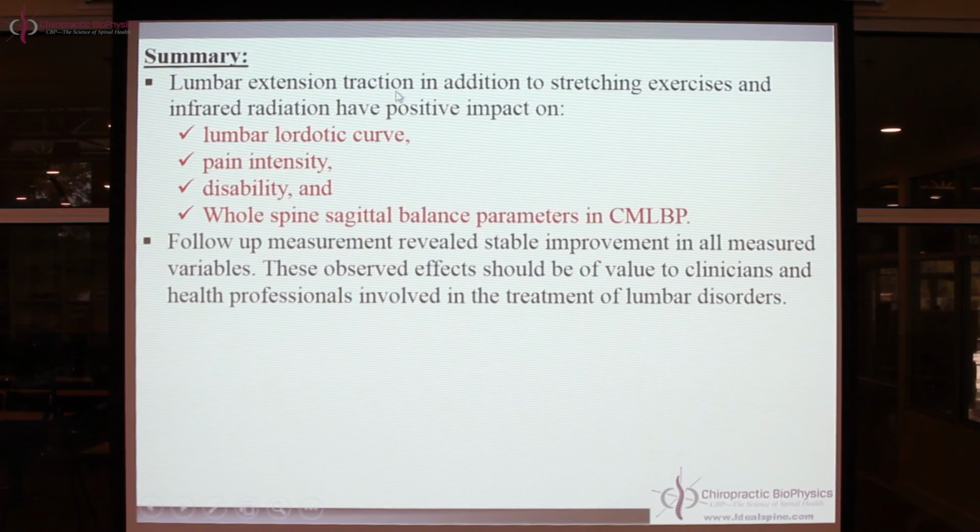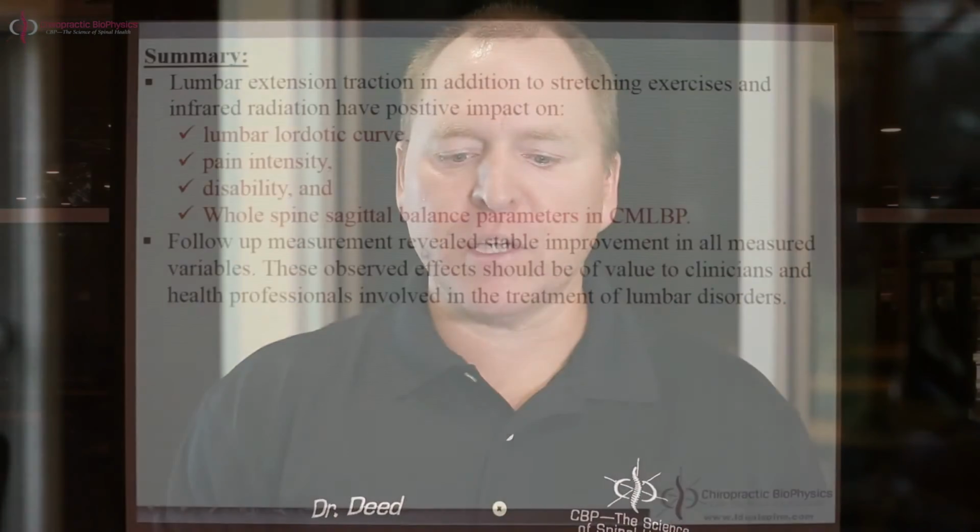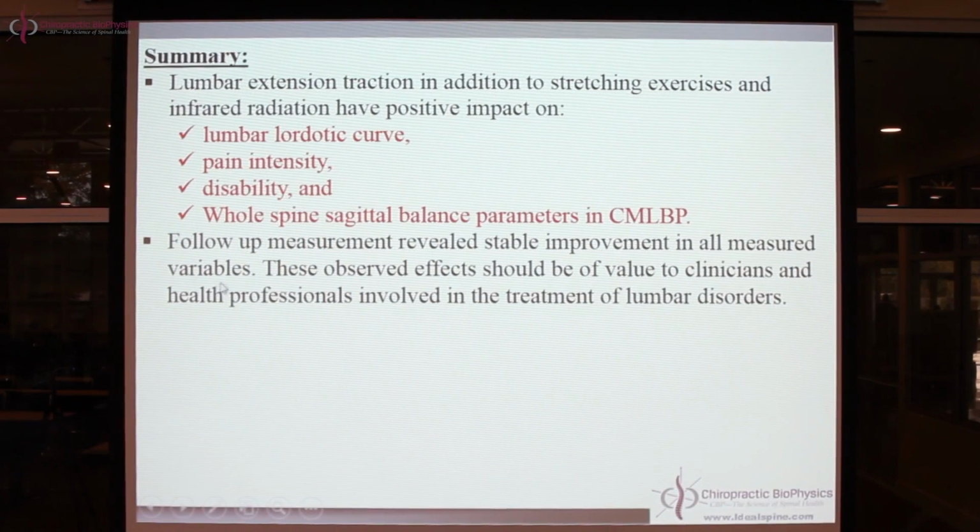So the summary is as follows. Lumbar extension traction, supine, in addition to stretching exercises and infrared radiation, have a positive impact on the following things: lumbar curve, pain intensity, disability, and whole spine sagittal balance, meaning the thoracic curve as well. Now, even though we had to word it lumbar traction with the PT, what we found in the PT only group, it didn't happen. So we know lumbar traction does something. It is important, okay? Lumbar traction has a positive effect. Follow-up measurements revealed stable improvement in all measured variables at 6 months.